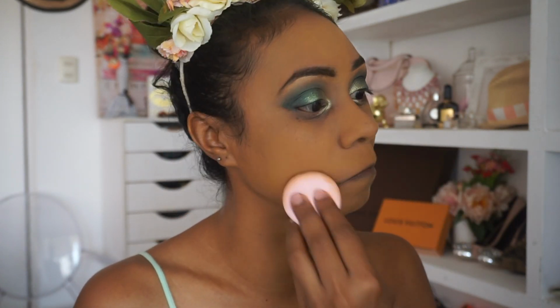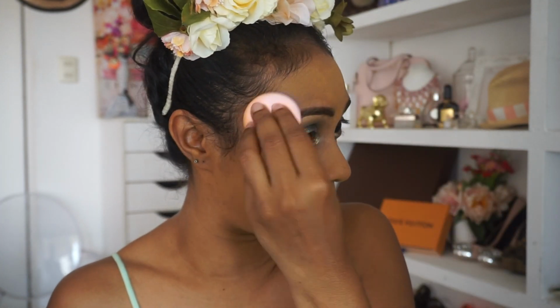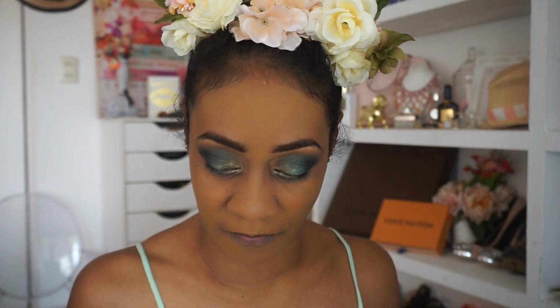This is $1.55 US. And no lie, this is the same as my, and this is a beauty blender here. Same soft consistency. They have me again wondering about the conspiracy of the beauty blender, in terms of why does it have to be so expensive? Just letting it dry down a little bit so we can get full coverage.